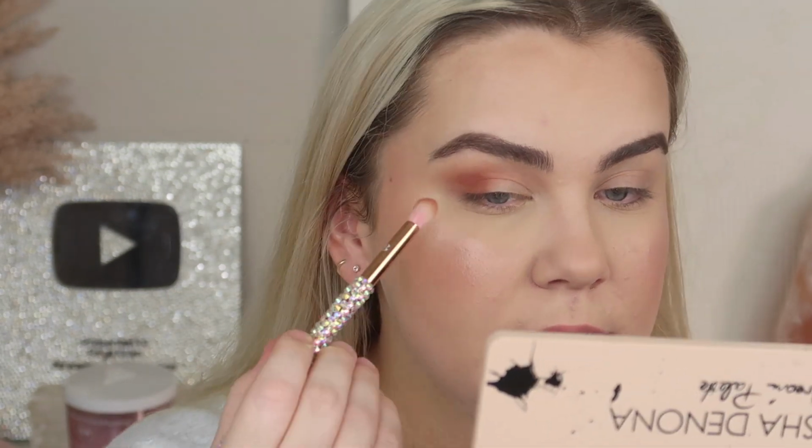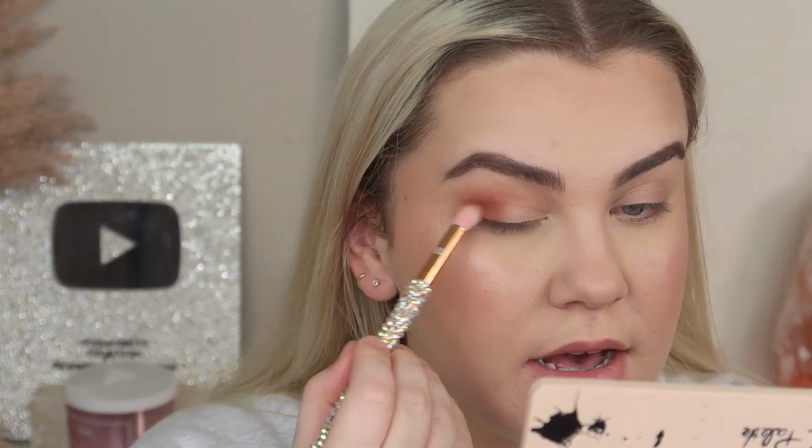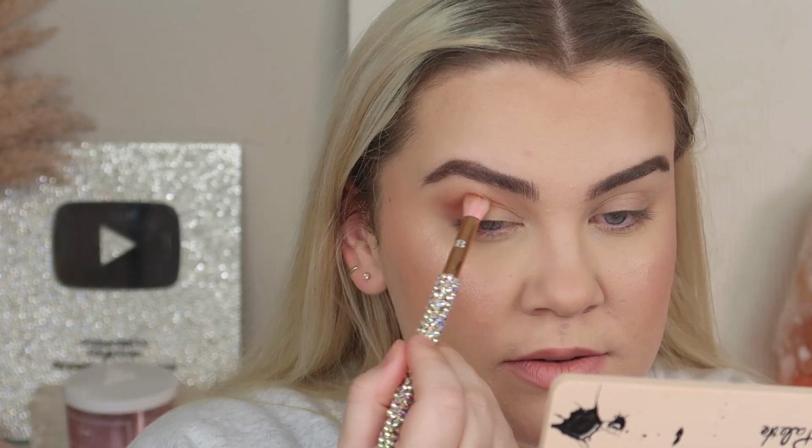If you wanted to deepen that further, you definitely could with the shade Familia right here, but I think I'm going to leave it like this. I think this is deep enough for me. And I'm also lightly dragging with whatever is left on the brush.